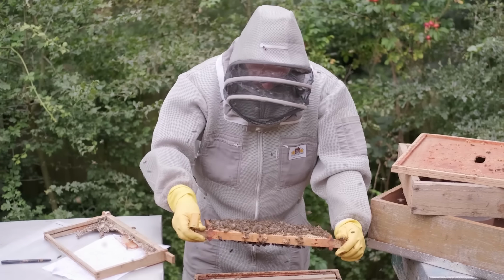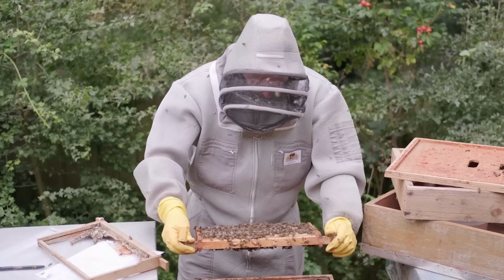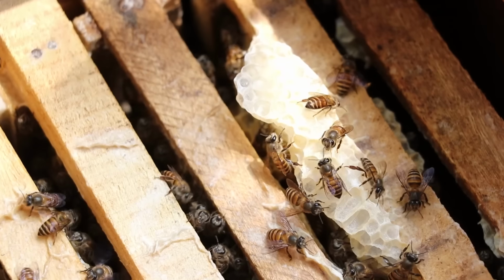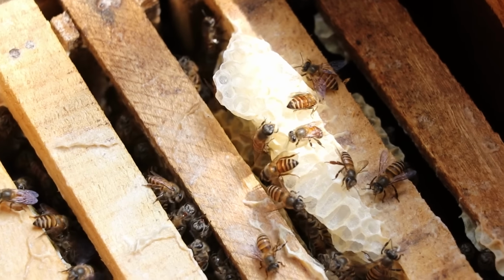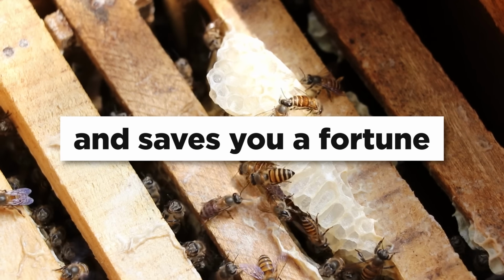The claim that Manuka is always worth the premium is only true for specific therapeutic applications. For everyday sweetening, regular quality honey performs equally well and saves you a fortune.